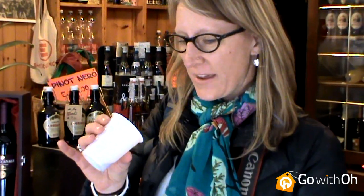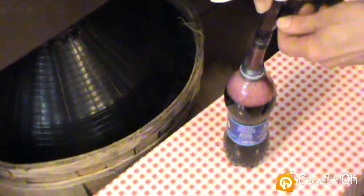I'm allowed because there's lots of choices here to choose from, and so you can ask for a taste before you decide to fill your bottle. I asked for a Pinot Nero, which is a red wine, which I've actually never had. Excellent.